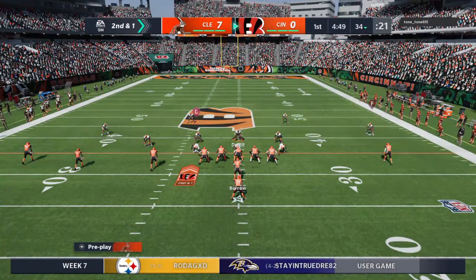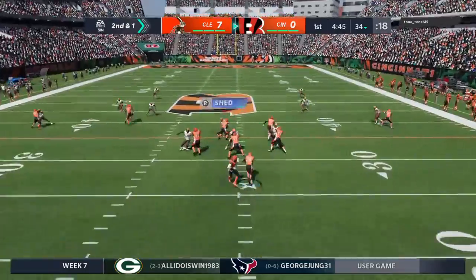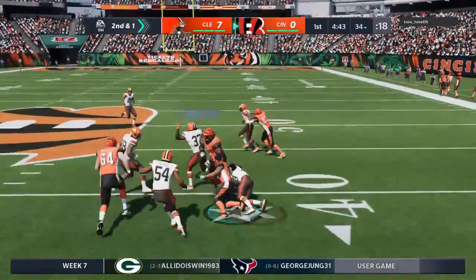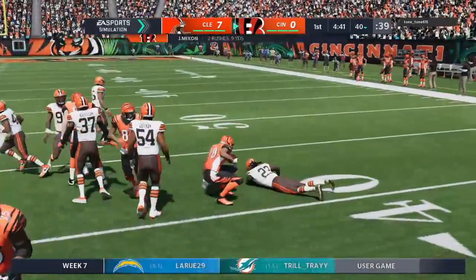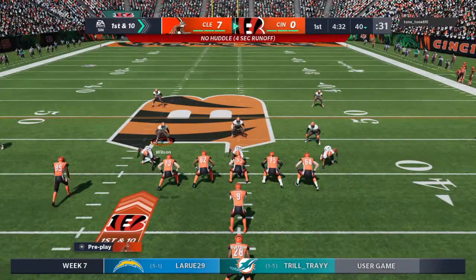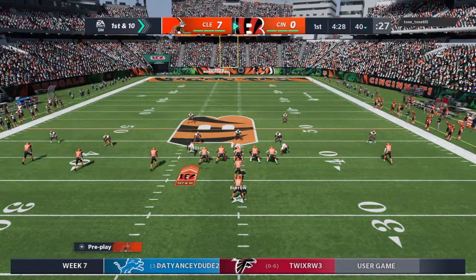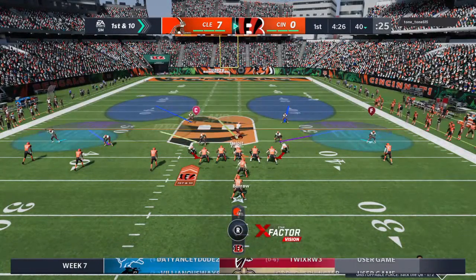Here's 2nd and a yard from the 34. A draw play for Mixon. And he'll bring it up here to right at the 40-yard line. 6 yards the pickup, and that's a 1st down. Cincinnati Bengals. 1st and 10 at the 40-yard line.